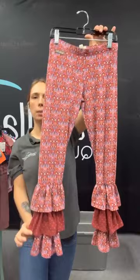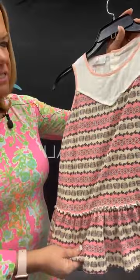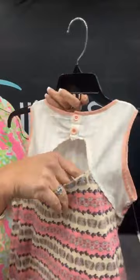We have a Matilda Jane top coming in, a size 10. It is right here, and it's the 435 line of Matilda Jane, which is kind of that tween line where it's not as many ruffles and stuff. I think they're thinking maybe getting away from the really, really ruffly stuff. But look at this cute cutout in the back.